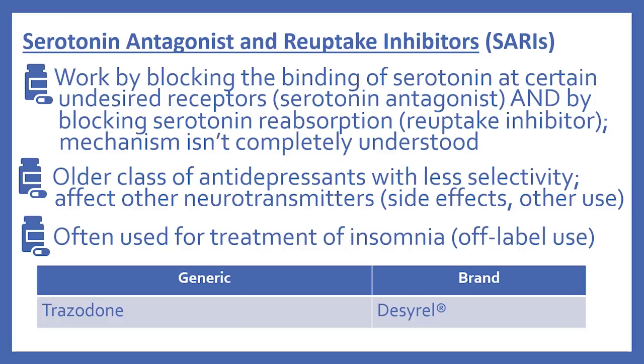Next are the serotonin antagonist and reuptake inhibitors. These work by blocking the binding of serotonin at certain undesired receptors. This is the serotonin antagonist part. And by blocking serotonin reabsorption, this is the reuptake inhibitor part. Their mechanism isn't completely understood though.